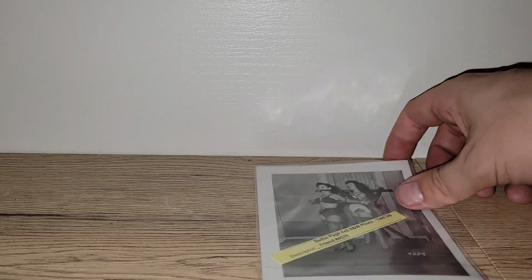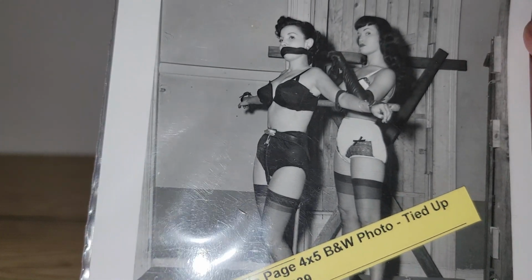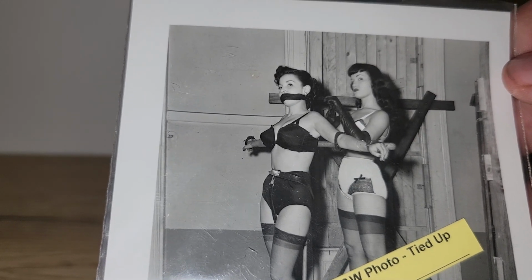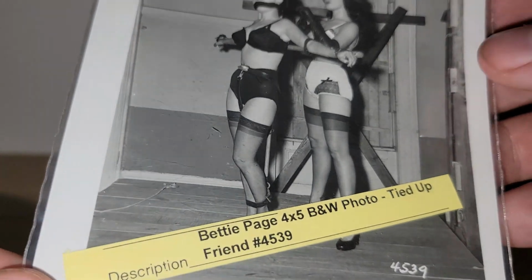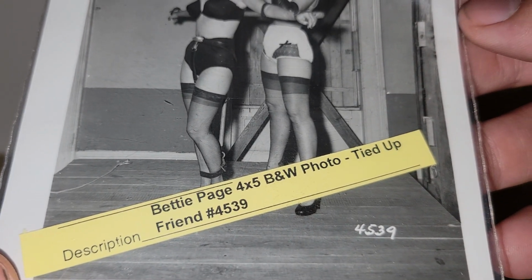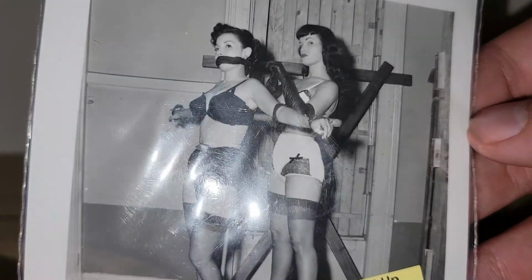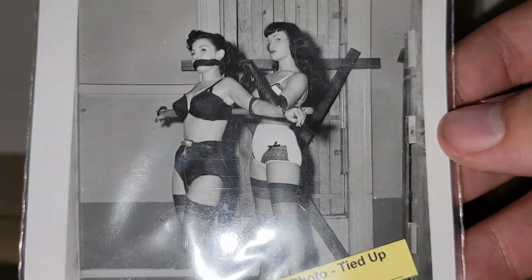Now, this one is a little bit risque in the sense that it's kind of like bondage, that fetish of tying people up, which is a little bit on the racy side, even for then. And it says Betty Page 4x5 B&W photo tied up. So it's a little bit on the masochistic side, I guess you could say. But it came with a lot, and I just didn't want to leave it behind. So those were really interesting.